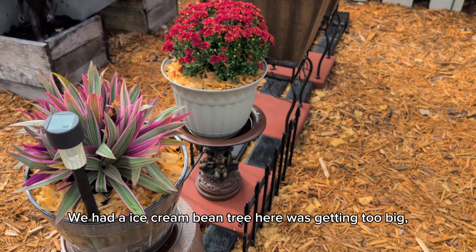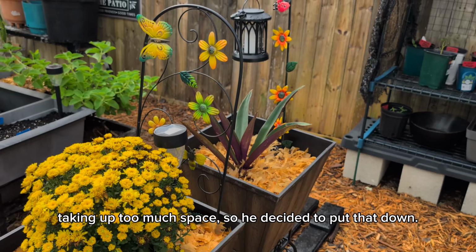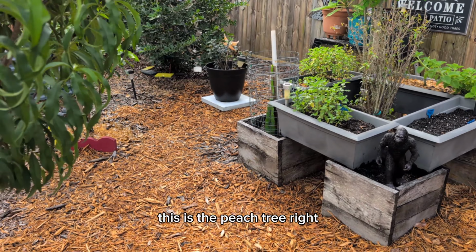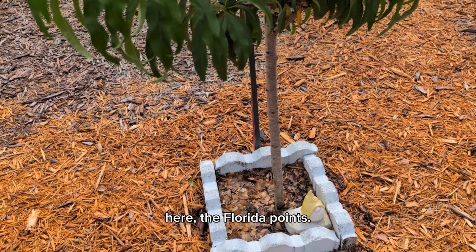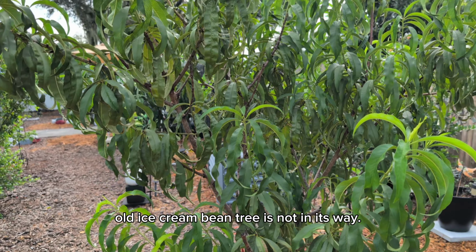We had a ice cream bean tree here. It was getting too big, taking up too much space. So he decided to put that down. And as we come over here, this is the peach tree right here, the Florida Prince. So she's going to get a chance to really grow now because that big old ice cream bean tree is not in its way.